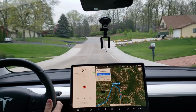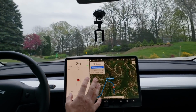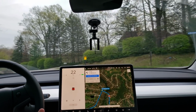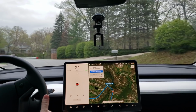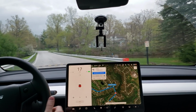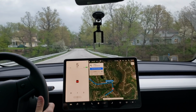So what we did is previously, as shown in the video, I had already set navigate on autopilot to automatically turn on when I navigate anywhere. This way, not that it's a big deal, the button still comes up and all you have to do is select it, but this way it is already selected. You don't have to do it.